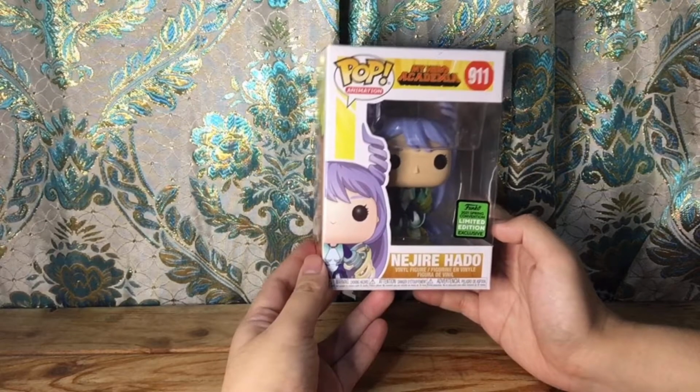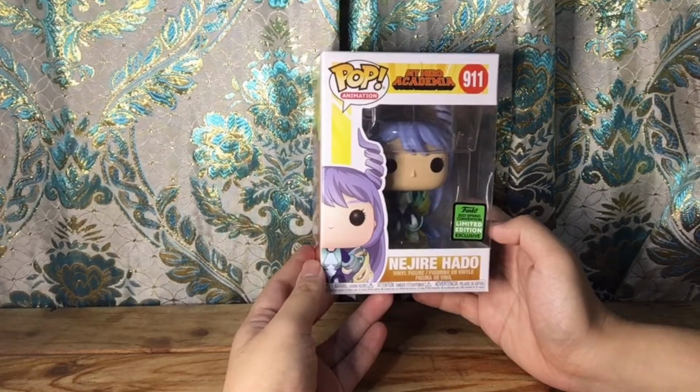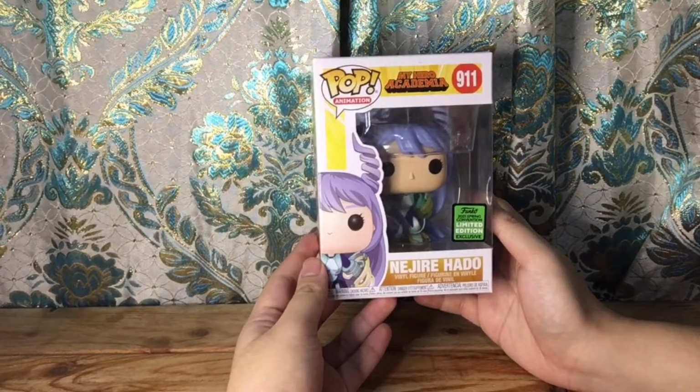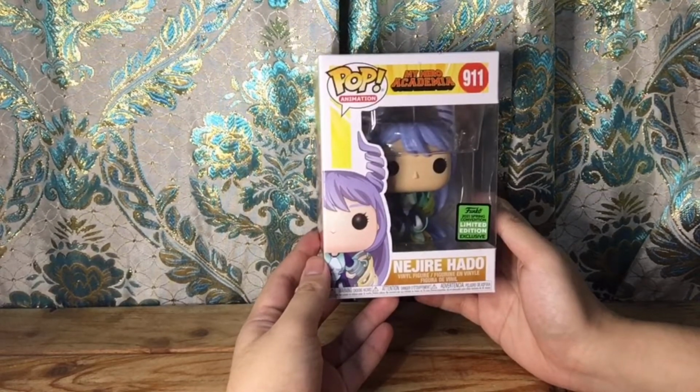What's up mga paps? Today I'll be unboxing this Funko Pop, Nejire Hado from the My Hero Academia line. I've been waiting for this moment to unbox this and share it to you mga paps.